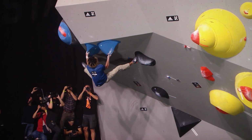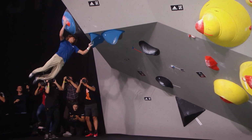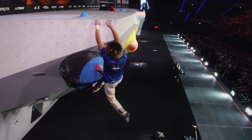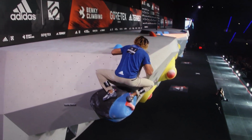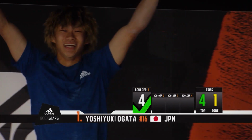In the men's competition, all eyes were on Yoshiyuki Ogata. The Japanese star was the only man to top this particular boulder in the semi-finals, and he looked like the clear favourite for the title, as he comfortably made his way into the men's super boulder final.